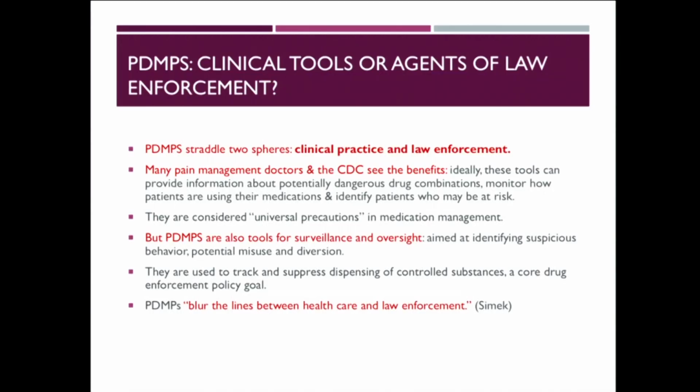So this is the tough thing about PDMPs, they straddle two spheres, law enforcement and clinical practice. There are many doctors and the CDC that see the ideal version of what a PDMP could do. They can provide information about potentially dangerous drug interactions or monitor how patients are using their medications or identify patients who are at risk. And they are considered universal precautions. But PDMPs are also tools for surveillance and oversight. They are aimed at identifying suspicious behavior, potential misuse, and diversion. So they're used to track and suppress the dispensing of controlled substances, which is a core enforcement policy goal of drug enforcement. So PDMPs, as one author has said, really blur the lines between healthcare and law enforcement.